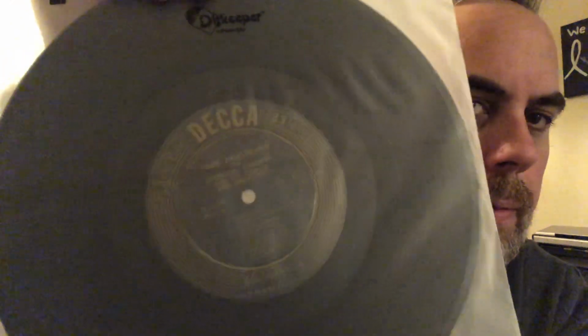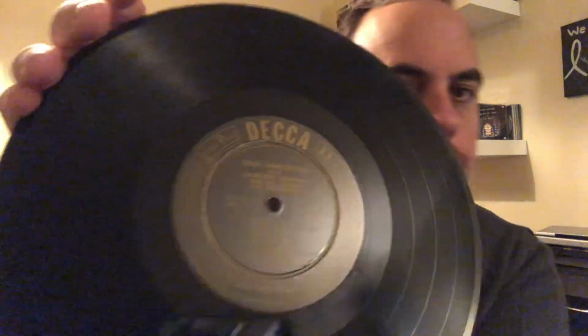There's the Decca label. It's tough to see, I know, in the sleeve there. Let me take it out. So Andre, thank you again for sending that to me. Love having that in my collection.